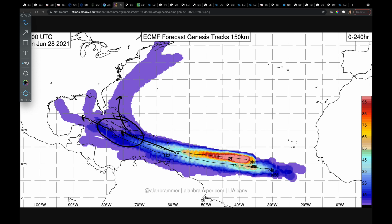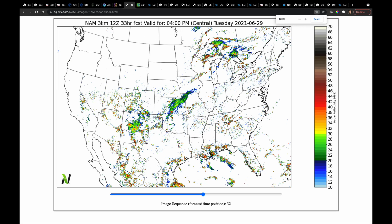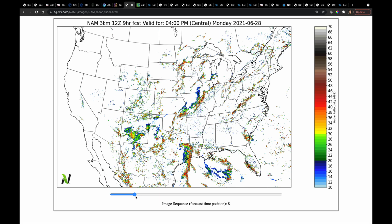Or does it possibly get into the Gulf for future development? I want to watch this one very, very carefully. Next, let's go take a look at what some of our high-resolution modeling is showing through the next couple of days. I was just looking at Tuesday here, but let's step back. This would be this evening.